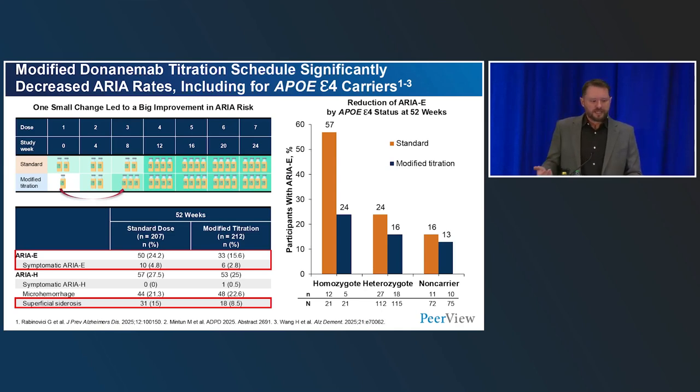So donanemab actually recently came out with some information regarding doing alternative dosing. This is not yet FDA approved. It's a little bit beyond the scope of our practice or of our conversation today, but the take-home message here is there's currently underway an alternative dosing for donanemab. Instead of doing the half dose for three months and then the full dose after, you build up more slowly over time, and it did cut down on ARIA rates. And it's in front of the FDA now.